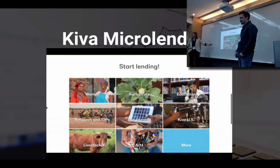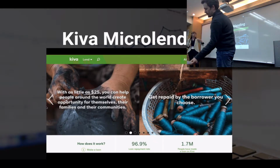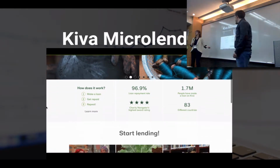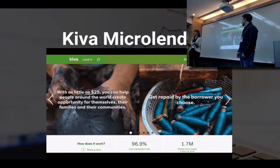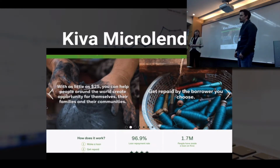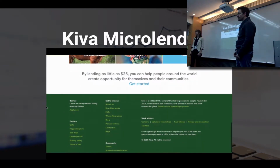So it's a really cool website, really cool project if you've never heard of it. The smallest amount of donation that you can give is $25. So if each person gives $25, together you make up a loan and it gets repaid to you. And the loans range anywhere from $100 to several thousand.